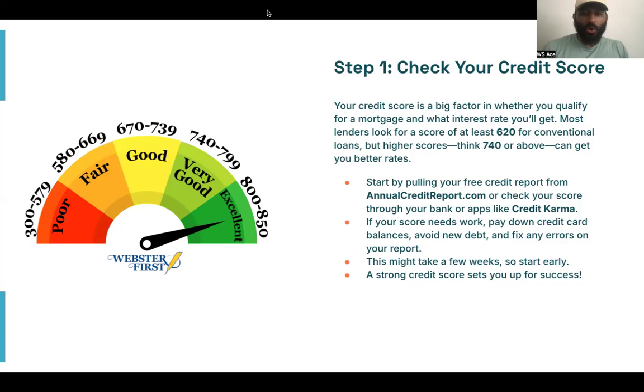If your score needs work, pay down any credit card balances you may have, avoid any new debt, and fix any errors you may have on your report. This can take a few weeks or a few months, depending on what type of report it is. A strong credit score will set you up for success, and it will also help you get the best rate that you can get out there.